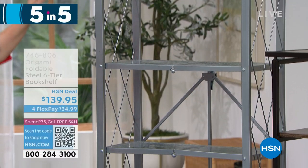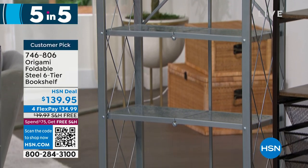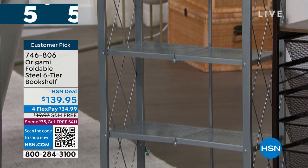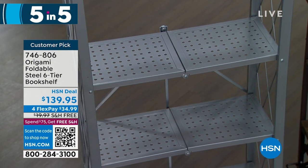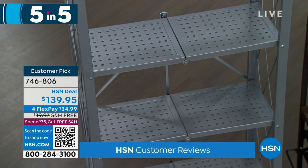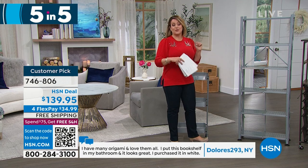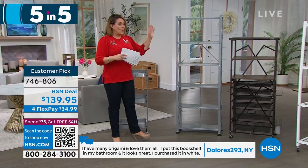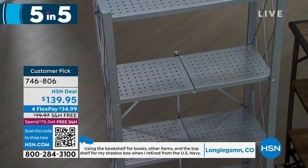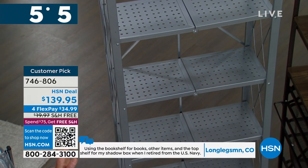Okay, let's do the 6-tier bookshelf. This is a huge customer pick. Once again, powder coated steel, you guys. No assembly, no toolbox, no screwdriver required. It folds flat when it's not in use. And listen to this, out of the 1,500 plus reviews, almost 1,200 perfect 5 stars. Why do we love it so much? It is organization. It's taking advantage of that vertical space, but when it's not in use, it folds flat.